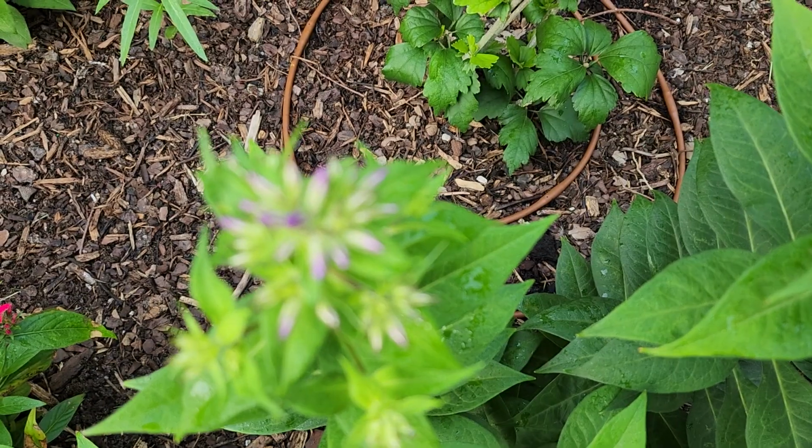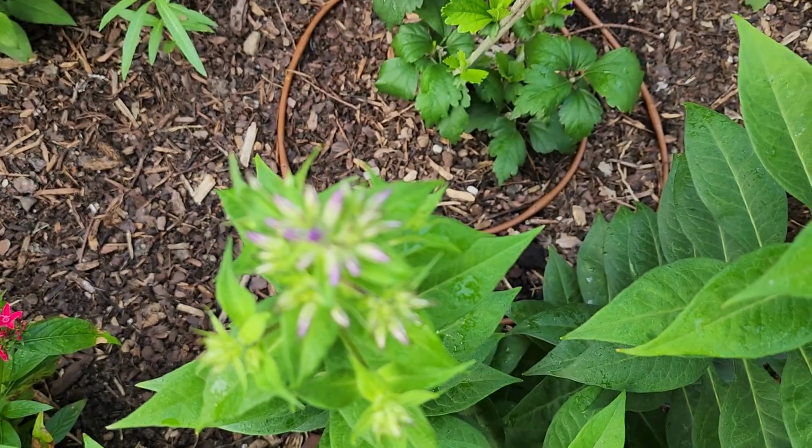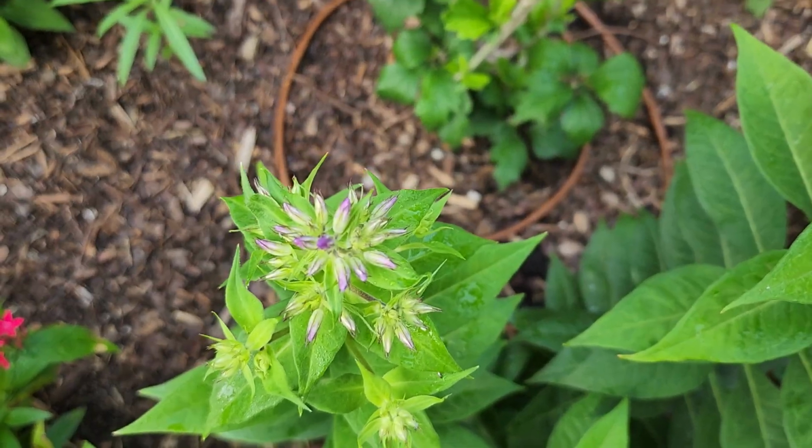to blooming here. Oh, it's not going to want to focus. There it does.